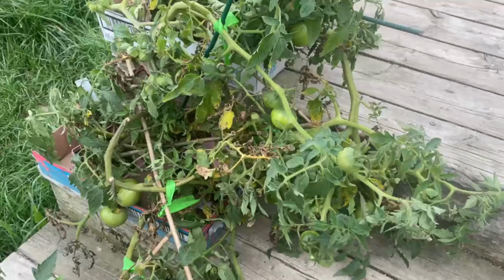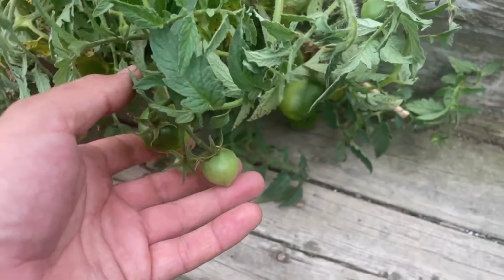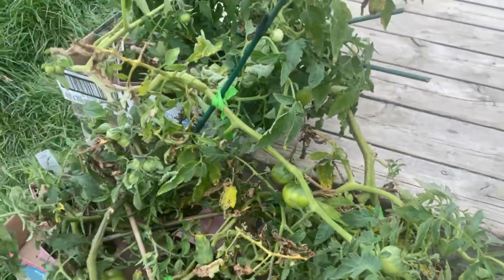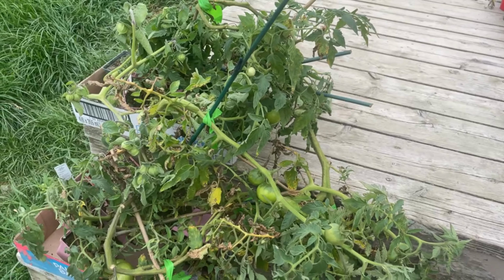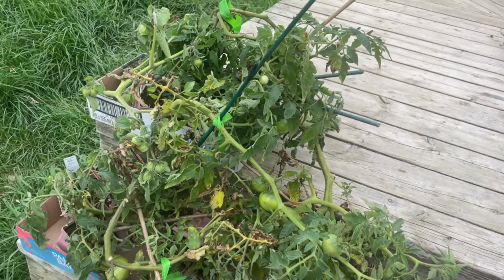Plus, look at the tomatoes. The tomatoes are doing great as well. They are not red yet, but they're growing and they're doing pretty good. So I got two choices. I can either leave them in the small pots and hope for the best, or transplant them and still hope for the best.